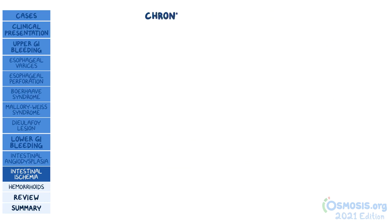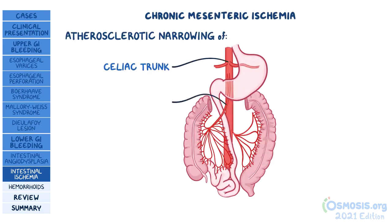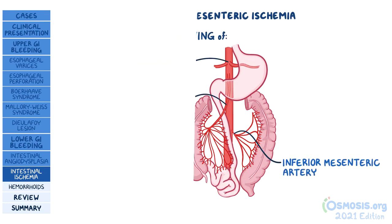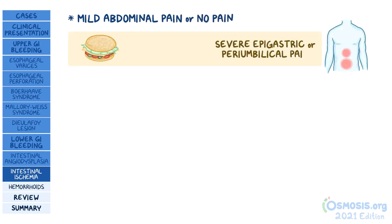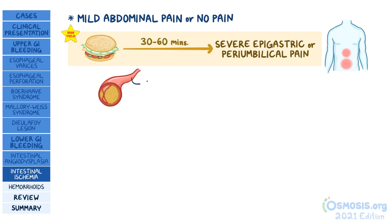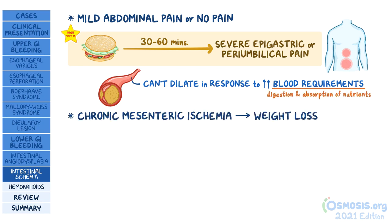On the other hand, chronic mesenteric ischemia is usually caused by atherosclerotic narrowing of the celiac trunk, superior mesenteric artery, or inferior mesenteric artery. On physical exam, individuals present with mild abdominal pain or no pain at all, but they complain about severe epigastric or periumbilical pain 30 to 60 minutes after eating. This occurs because atherosclerotic arteries are not able to dilate in response to increased blood requirements, which are needed for the digestion and absorption of nutrients. Also, chronic mesenteric ischemia is associated with weight loss because these individuals avoid food due to severe postprandial pain.